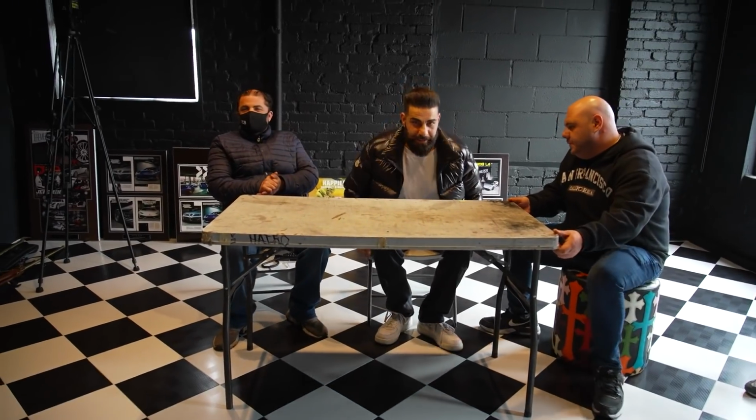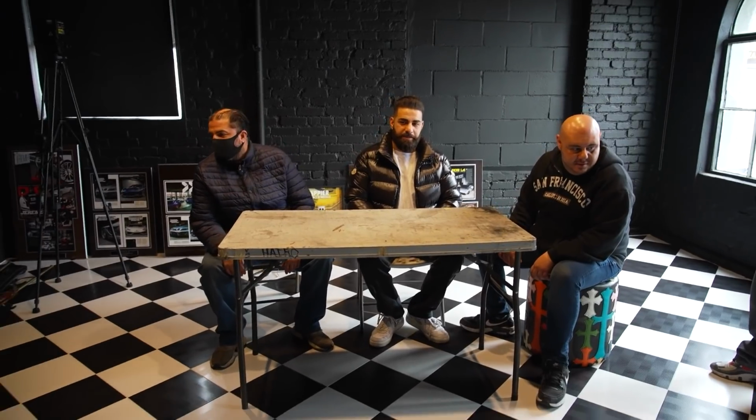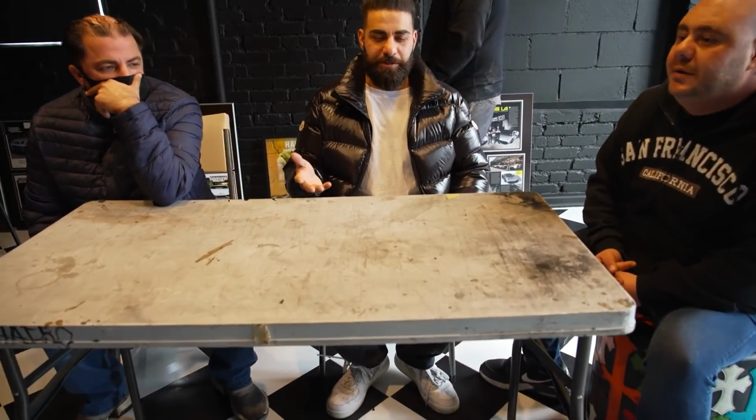So we're testing right now our podcast room. Actually, we don't know if we want to use it as a podcast room, but we might because it's getting annoying to keep moving it. But you guys be the judge. This is obviously not a table. This is a work table we just brought from downstairs. It's tiny, but we're gonna get an actual table and set this up as a podcast room. I think it'll be cool.